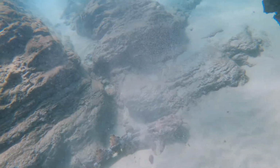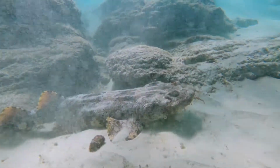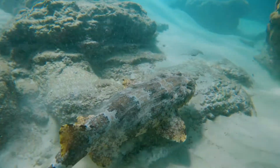Now wobbegongs, as you can see, are a beautiful looking shark with their coloration to match the rocks so they can blend into their environment, and predators sometimes wouldn't even know they are there. That's why a fair few people get bitten, because they are walking through rock pools or shallow water and they'll step on one and then they'll get bit, and a bite from these can actually be pretty nasty.